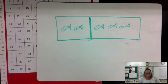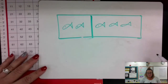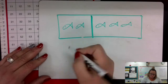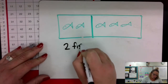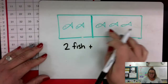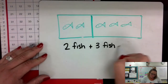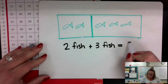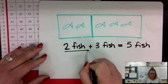We want to now write what our number sentence would look like. And you'll know that I've already talked to you about having labels. Labels tells us exactly what our story's about so that people don't get confused. So how many fish should we start with? 2. 2 fish plus how many in the afternoon? 3 fish. Equals how many total fish? 5 fish.